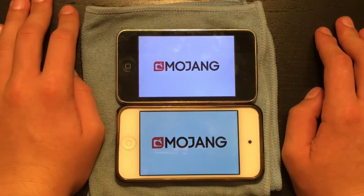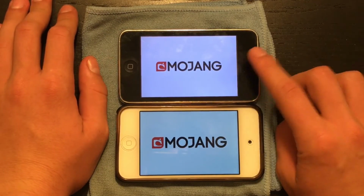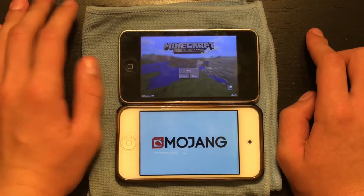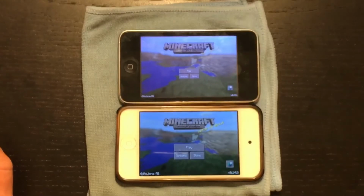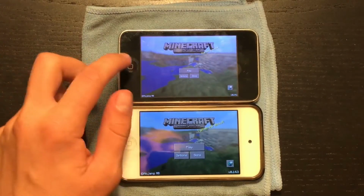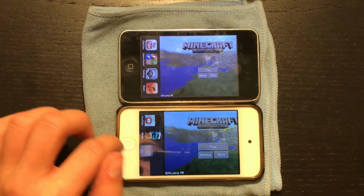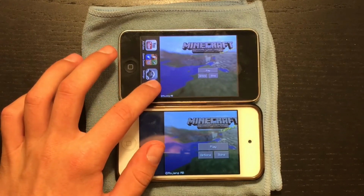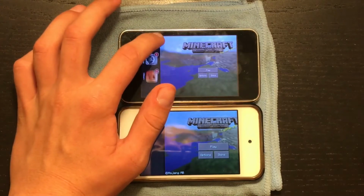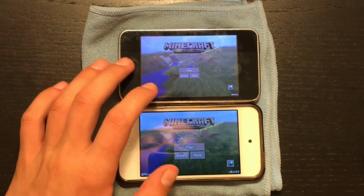But yeah, load times will be faster on this, but you'll see the graphical performance will actually be better on the old one. So there we go. We actually loaded it first and then Minecraft. And just so you guys know, this actually had way more apps in the background. And I'm actually going to exit them out just to remove any kind of bias towards anything I'm doing right now. So back to the game here.